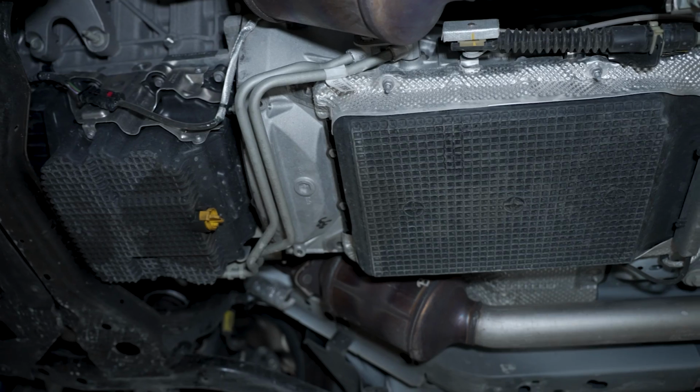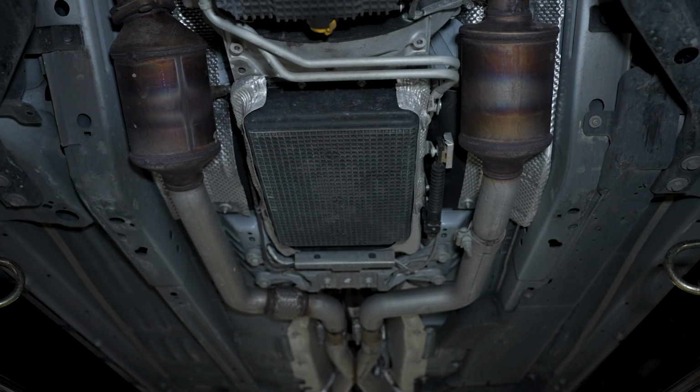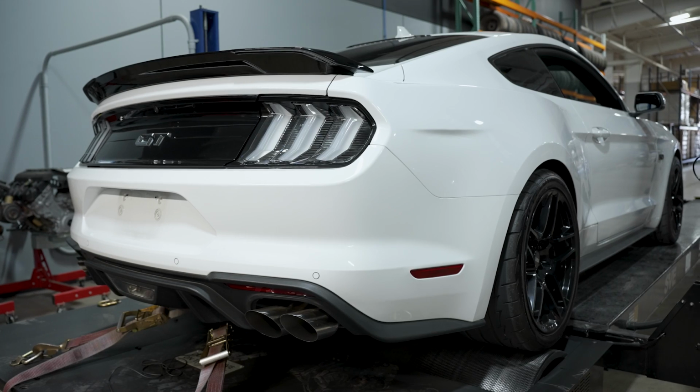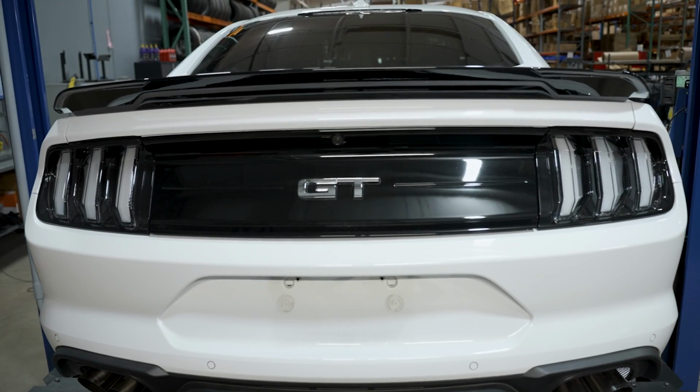So as far as some dyno technical data is concerned for the car, this is a 10R80 car, so we're gonna do a pull in 5th gear, and then we're also gonna do a pull in 7th gear. Technically 7th gear is 1-to-1, but for us to be able to utilize the entire RPM range, we're gonna drop it down to 5th gear.